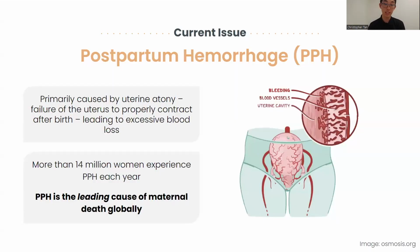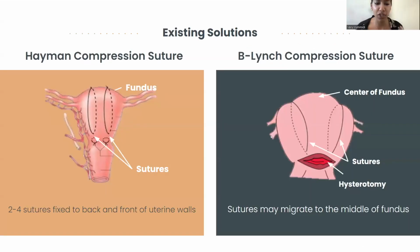Postpartum hemorrhage is a serious condition defined by excessive blood loss following childbirth. Uterine atony, the leading cause of postpartum hemorrhage, leads to the uterine muscles being unable to properly contract, thus leading to excessive bleeding. This condition affects over 14 million women each year and is the leading cause of maternal death globally. Existing treatments involve applying compression sutures to the uterus to stop bleeding, but are prone to comorbidities.